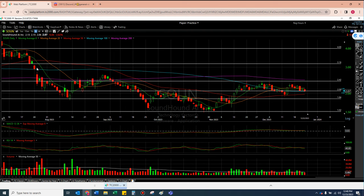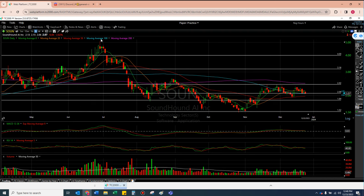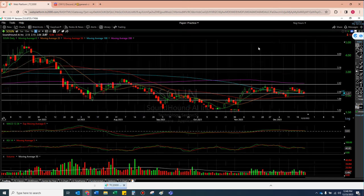I even say this one kind of doesn't count because we really just fall through it like a hot knife through butter, right? So this was kind of the last real moment we touched that 100 moving average, that blue line right there, early June even. We're in late December, right? So this 100 moving average is no joke, okay?